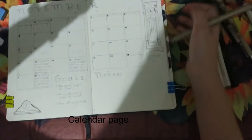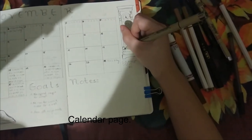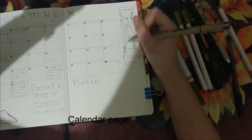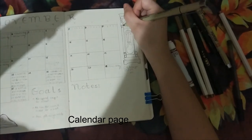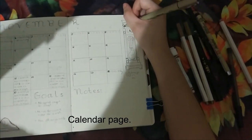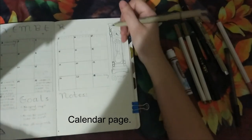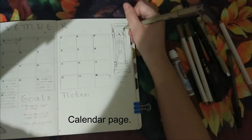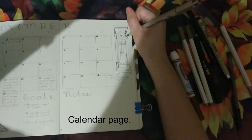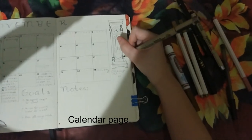And now some of the important dates of November. November 1, All Saints Day. November 2, All Souls Day, and also my friend's birthday. November 28, my cousin's birthday. And all the other things written in there, there's my classes schedule. And it's written in code so you don't know what my classes actually are.